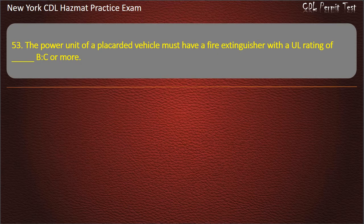Question 53. The power unit of a placarded vehicle must have a fire extinguisher with the rating of BC or more. 5, 10, 15. Answer. 10.